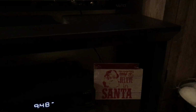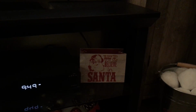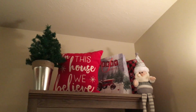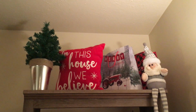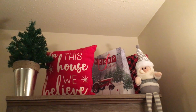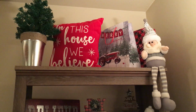And over here on the side, we have a little bag that comes from the Dollar Tree that says "We believe in Santa." Again, just a cute way to decorate, very inexpensive with your gift bags. So then we'll go up here on my next shelf. Another one of the Christmas trees in the galvanized bucket from Dollar Tree. That pillow that says "In this house we believe," that came from the Target dollar spot last year.